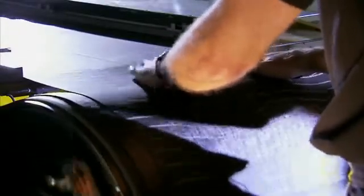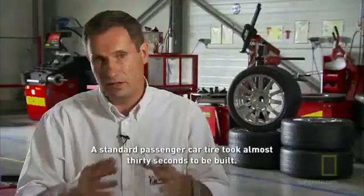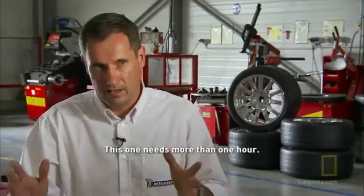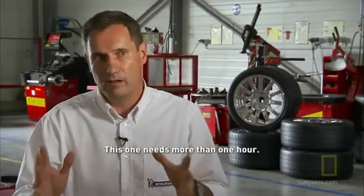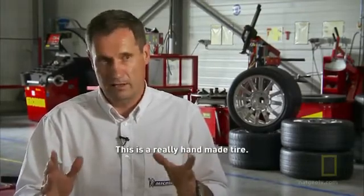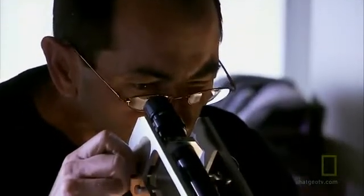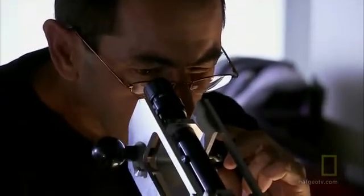They make each Veyron tire by rolling multiple layers of rubber onto a drum. A standard passenger car tire took almost 30 seconds to be built. This one needs more than 1 hour. This is a really handmade tire. Each layer must be perfectly aligned, checked with laser beams and a microscope. One more combination of car and aerospace technology.